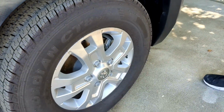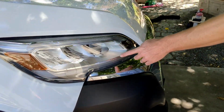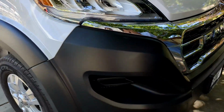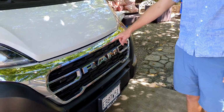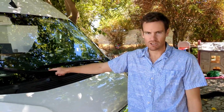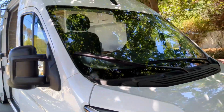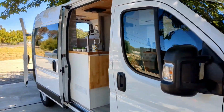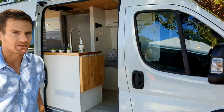16-inch painted aluminum wheels, automatic LED headlights and LED fog lights, a nice chrome front grille, automatic rain sensing windshield wipers, and under the van there's a spare tire, and at the rear of the van there's a backup camera as well as the rear park assist system.